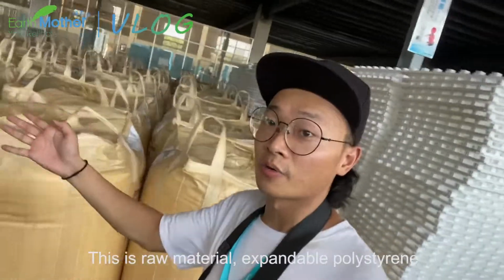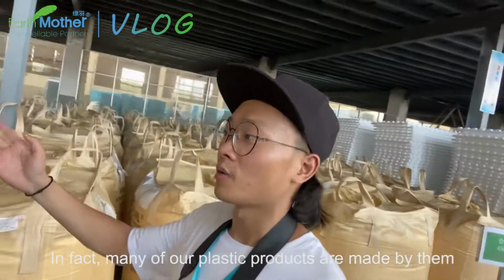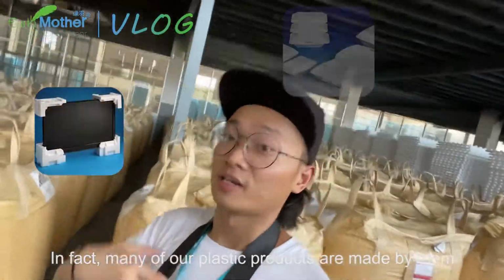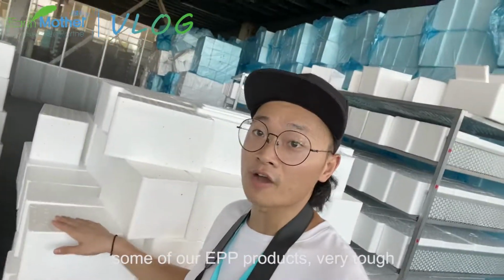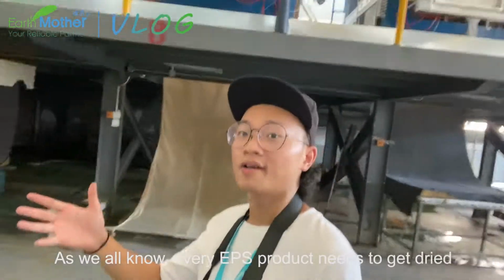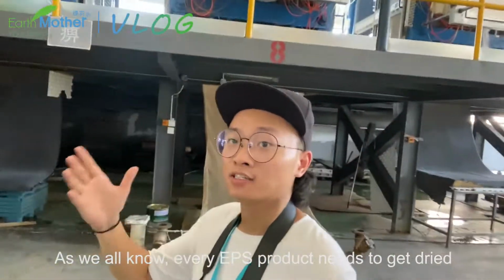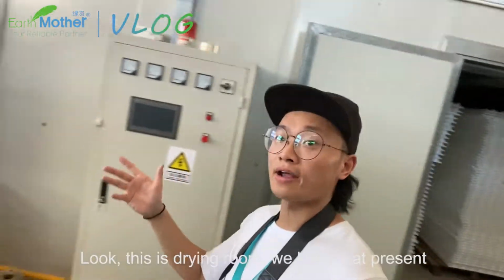This is raw material, expandable polystyrene. In fact, many of our plastic products in our daily life are made by these kind of materials. Some of our EPP products are very tough. As we all know, every EPS product needs to be dried. Look, this is drying room, and we have 6 drying rooms at present.